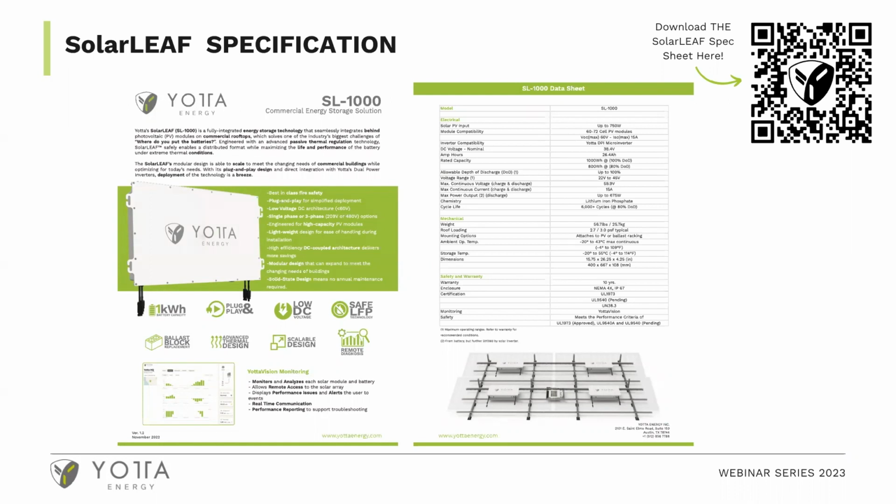Some of the key features: like we mentioned, the input for this particular device is up to 750 watt modules. 60, 72, 120, and 144 module compatibility, no cell compatibility. 1 kilowatt hour battery, lithium iron phosphate, and roughly, like I said, 53 pounds.